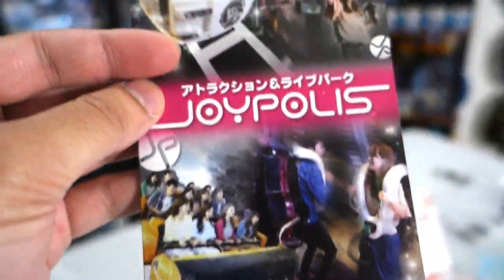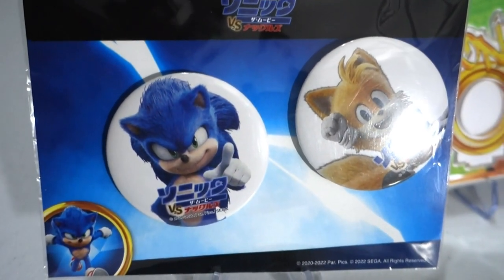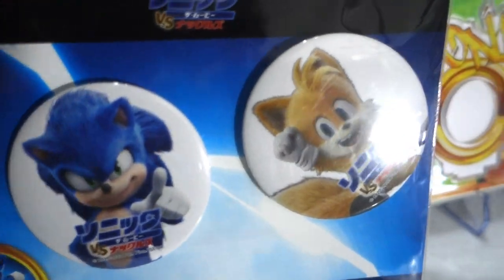And yeah, I definitely just pocketed a bunch of these. Now in the store itself, they did have a few Sonic items. I picked up most of them. These are just buttons from the Sonic movie. You've got Sonic and Tails. There's nothing particularly special about them.